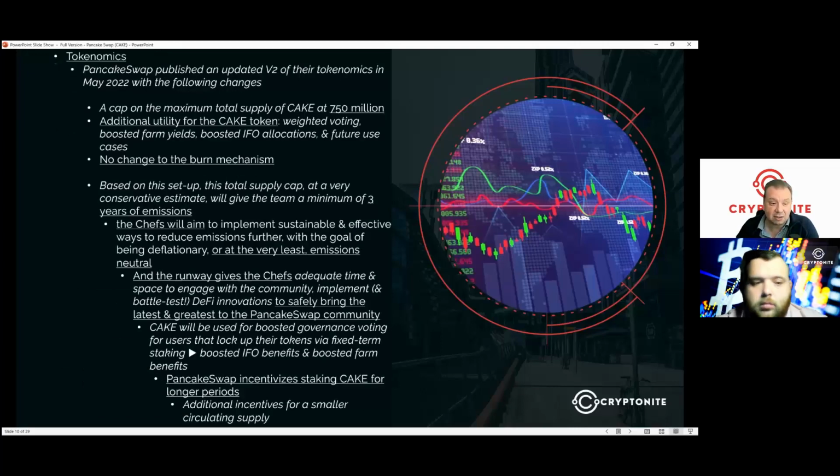On the tokenomics, back in May last year, they came up with the updated V2, and there was a cap on the maximum total supply of cake put at 750 million. They added some additional utility like weighted voting. The more cakes you have, the bigger your votes, basically. They boosted some of the farm yields. They also boosted the IFO allocations and future use cases. But they didn't change their burn mechanism. They kept it the same. So it still burns quite a bit, which is one of the cool things about the tokenomics on PancakeSwap for cake.